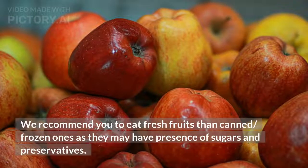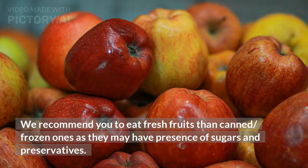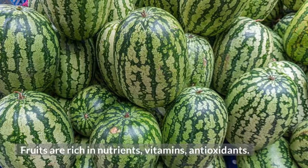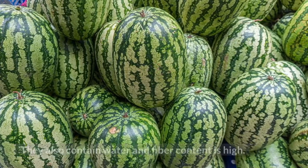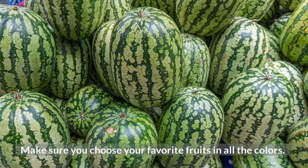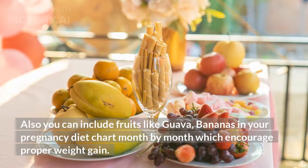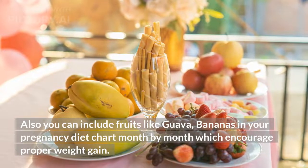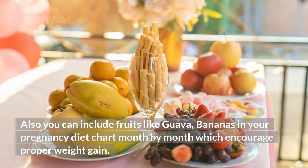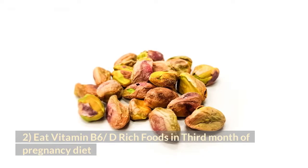We recommend you eat fresh fruits rather than canned or frozen ones, as they may have sugars and preservatives. Fruits are rich in nutrients, vitamins, and antioxidants. They also contain water, and the fiber content is high. Make sure you choose your favorite fruits in all the colors. Also, you can include fruits like guava and bananas in your pregnancy diet chart month by month, which encourage proper weight gain.